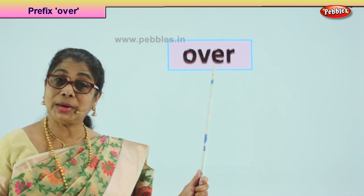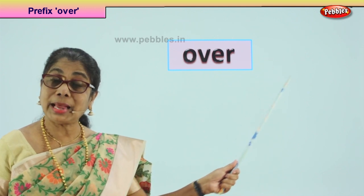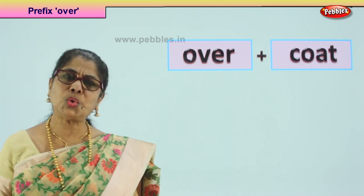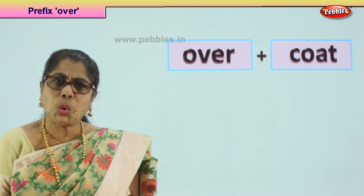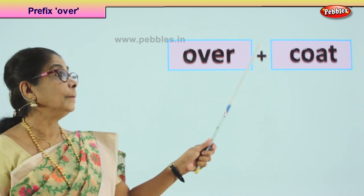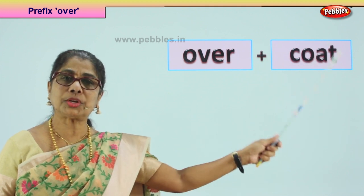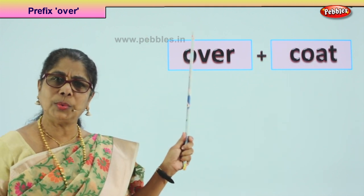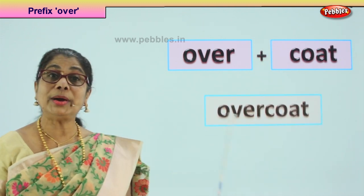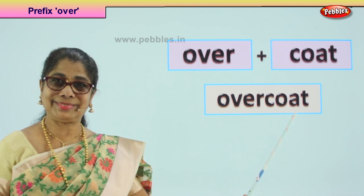Now this word over, we are going to put plus another word. What is the word we have? Coat. What is coat? You put on a coat when you're feeling cold. Yes, coat. So we have the prefix over plus a new word, coat. When we join over plus coat, what do we get? A new word, overcoat. Overcoat.